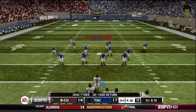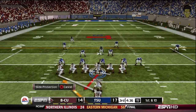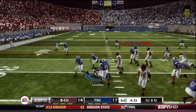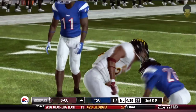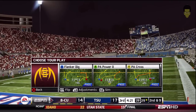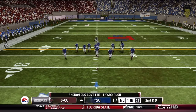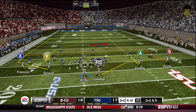Omaha! Omaha! He fights forward to about the 29. From their own 29-yard line, it's second down.